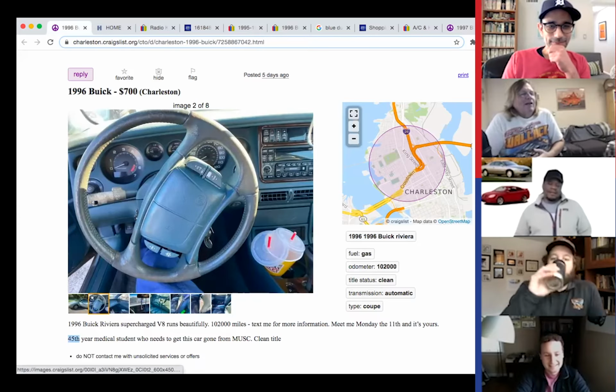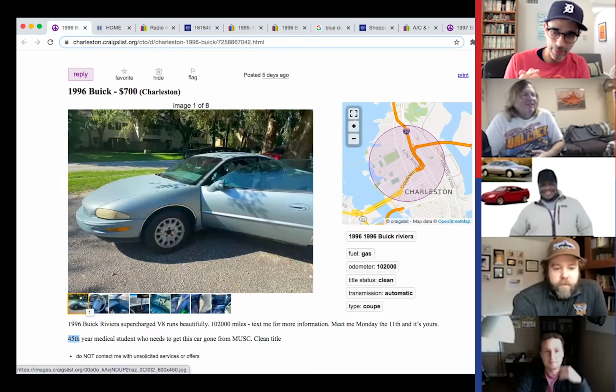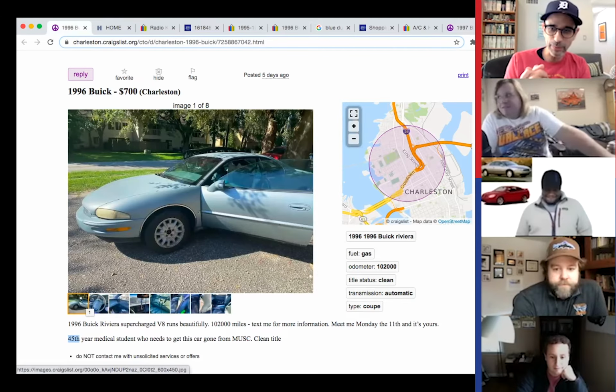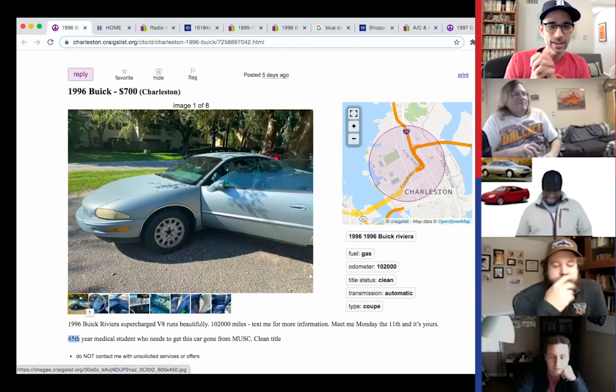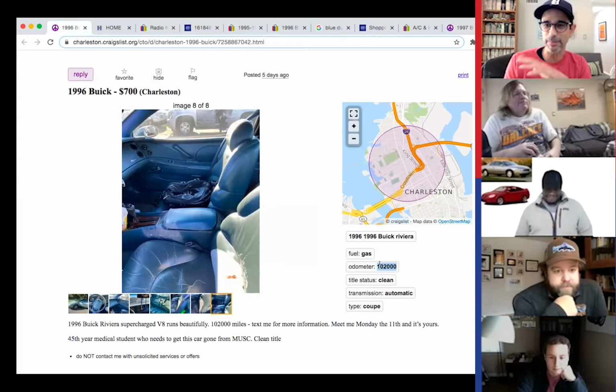Well, I'm glad he cleaned it up before he took some photos. Well, it's a $700, so I'm a little over budget. I think we can negotiate this down and get to $600 on it. It only has 102,000 miles, friends, so I believe it has the least number of miles of any of the cars here. It also has the most horsepower, and it's the quickest to 60.